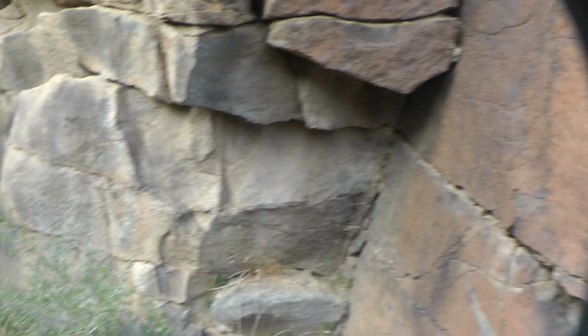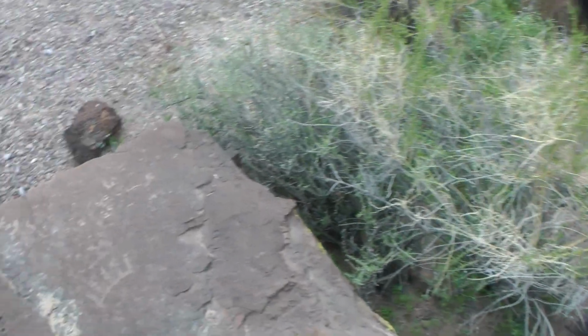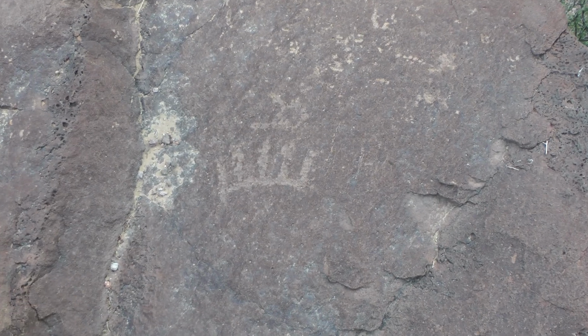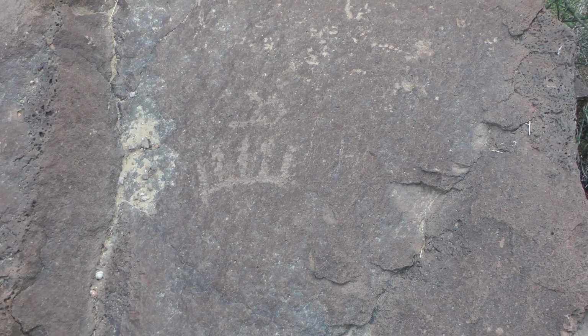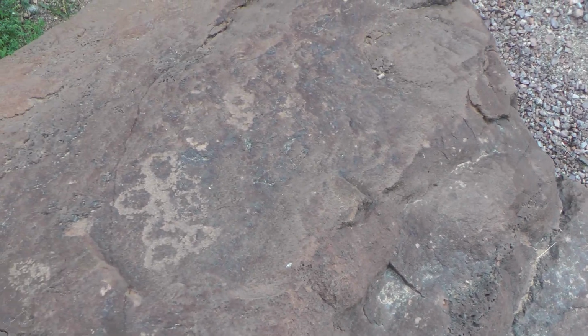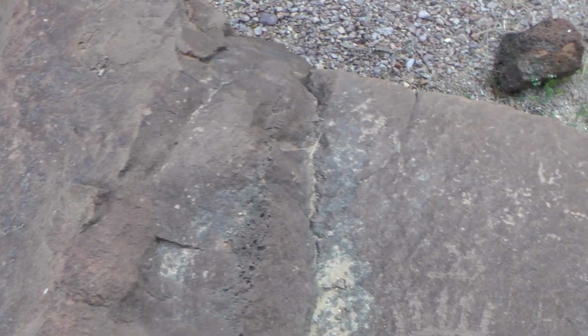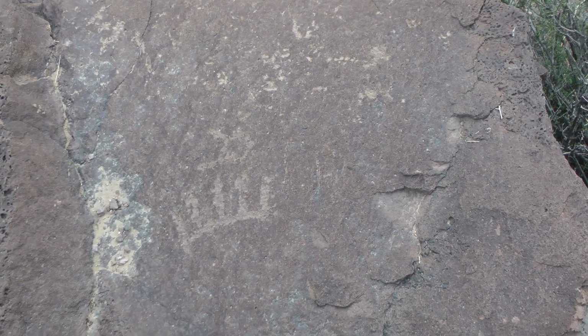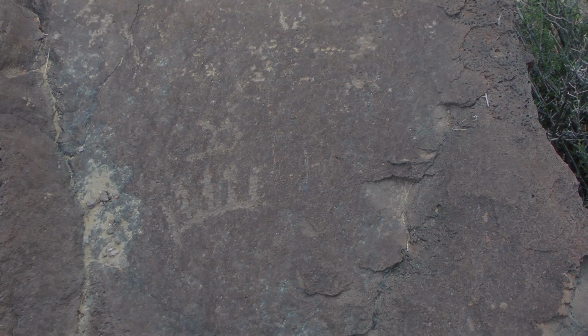Now, one of the things I want to mention, I call this here the rake or the rain symbol. These are all modern names attributed to this. We have absolutely no idea what they mean and what they stand for. So we give them these modern names, I guess, just to satisfy our own imagination.